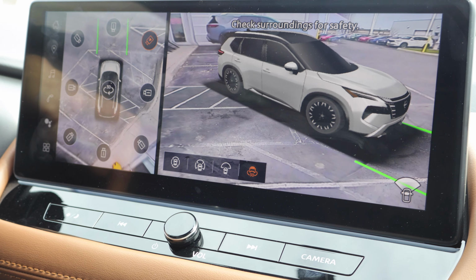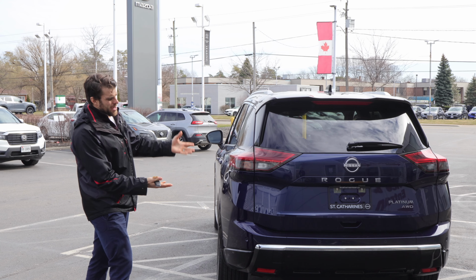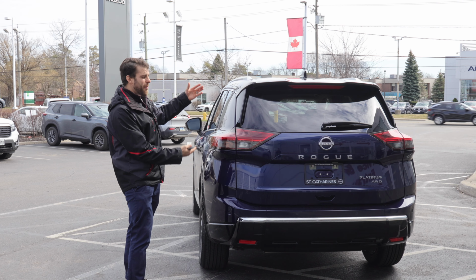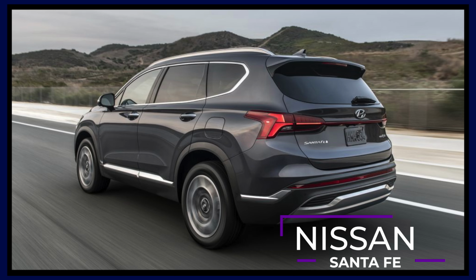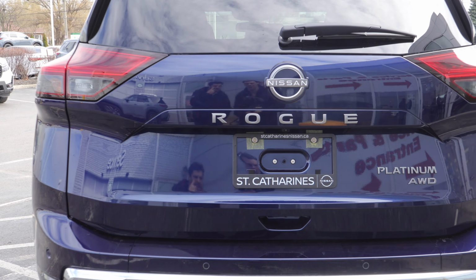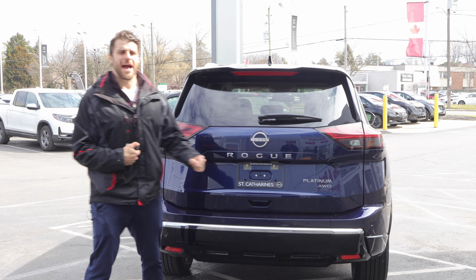So a lot of new features on this touchscreen here with the Rogue. Very similar, but you can see they've kind of fattened out the rear bumper here. They still went with that square look that I've noticed a lot of other manufacturers starting to follow suit when you saw the new Santa Fe and things like that. But I love how they darkened out the stamping here. We have our Platinum and all-wheel drive badging. There's a camera on the back, and there's parking sensors as well.